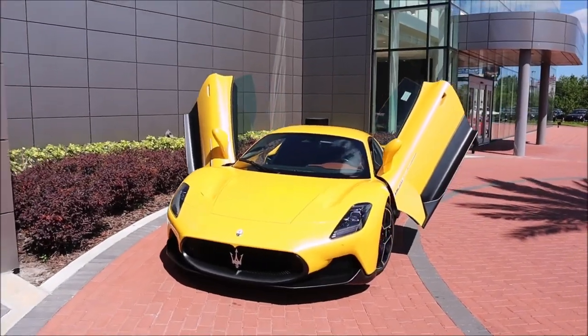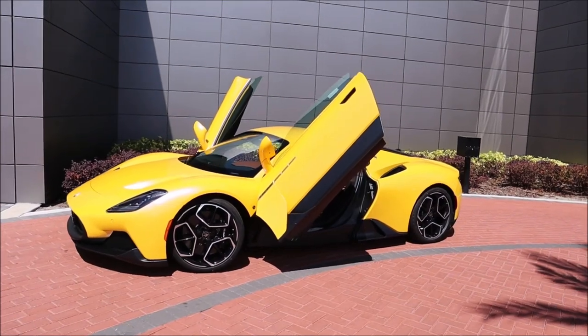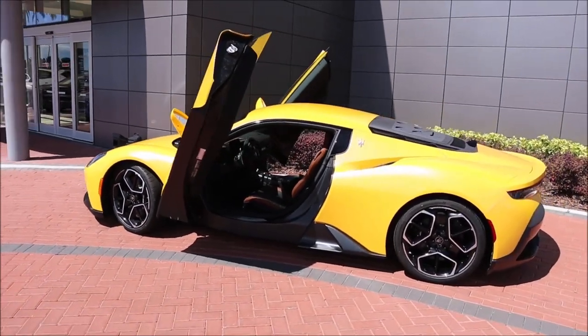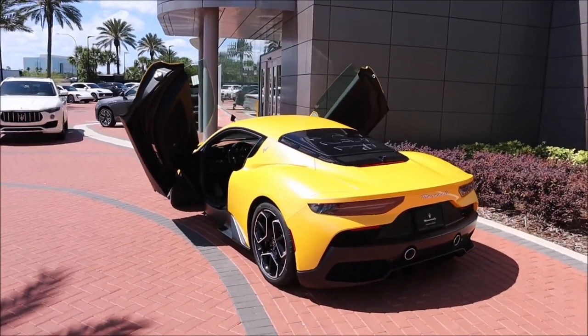Now, before we dive deep into the specific spec, there's a couple of new things on the 2023 MC20 that have changed. One, the starting price is now $230,000, where it used to be a standard $215,000. So, a $15,000 increase. Now, what are some things that you get new and standard and optional?